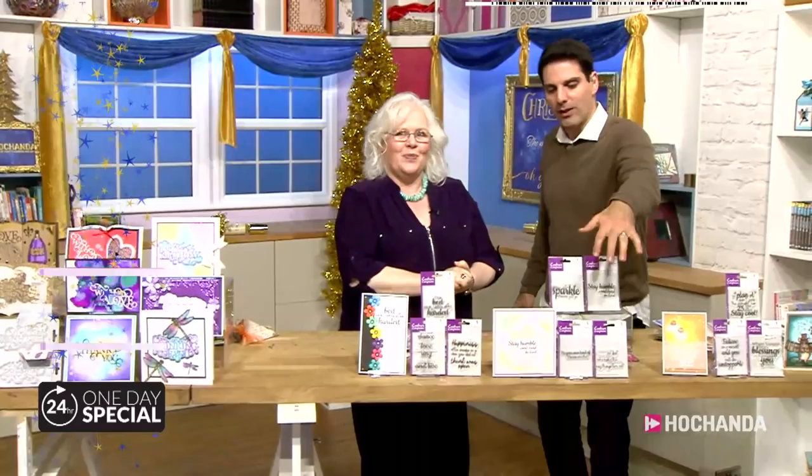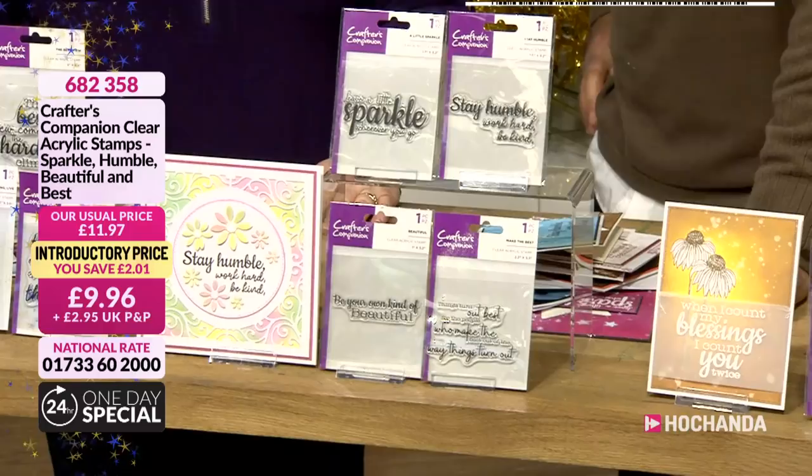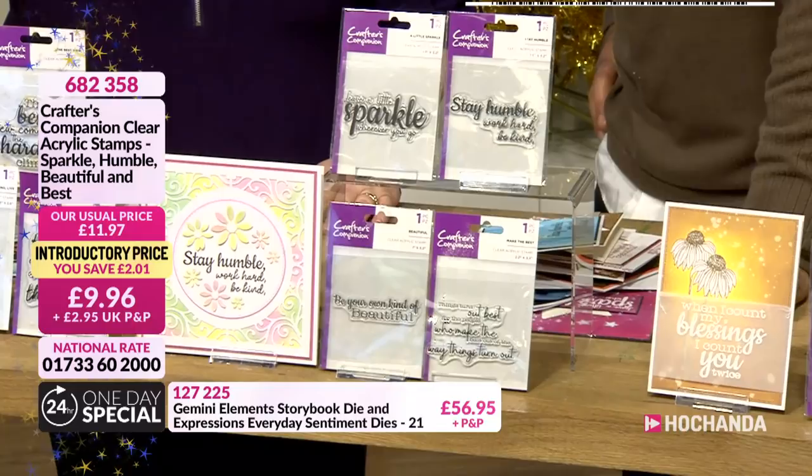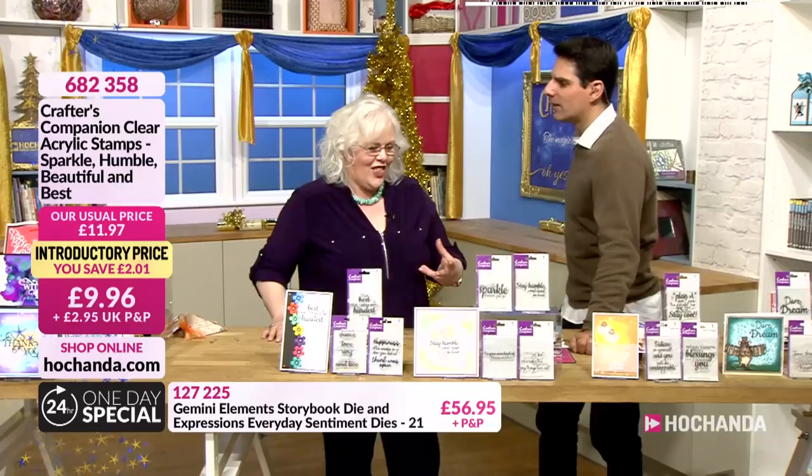Okay, we've got more for you. Take a look here. You get four in this set because they're all acrylic, but these are slightly smaller. So you've got: leave a little sparkle wherever you go. Which you do, Fiona. Oh, thank you. Sometimes quite literally. There's just a trail of glitter and all sorts. You've also got: stay humble, work hard, be kind, which is a lovely sentiment you don't see very often. It's true, and it's good. These are good words as well. Quite profound.